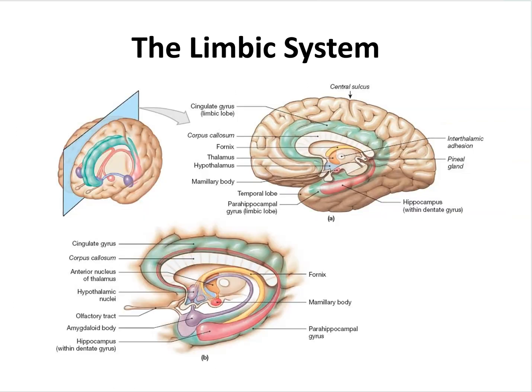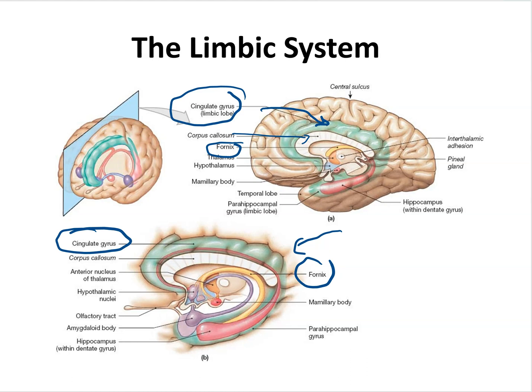So if we look at the structures of the limbic system, you can see them listed here. We'll be talking about the cingulate gyrus. You can see it's called the limbic lobe in green. You can see that's on the cerebrum. You might remember the corpus callosum there. We're going to talk about something called the fornix, which is shown in yellow. So we go to this picture down here, and you can see the fornix a little easier. The cingulate gyrus, the hippocampus is shown in pink here. Hippocampus, for some reason, someone looked at that and thought it looked like a seahorse. That's how it gets its name.